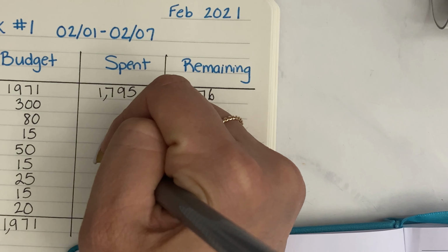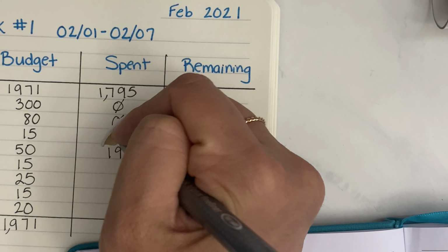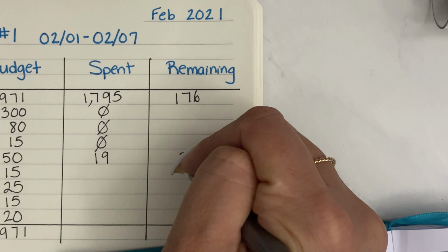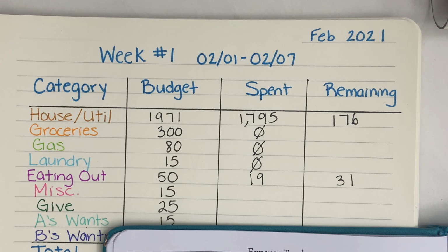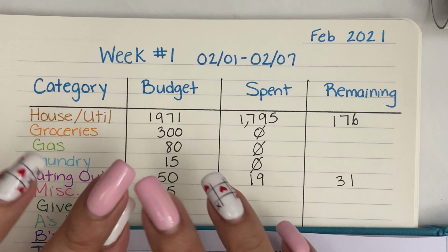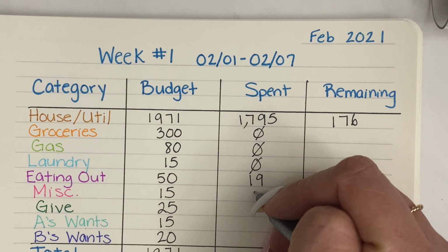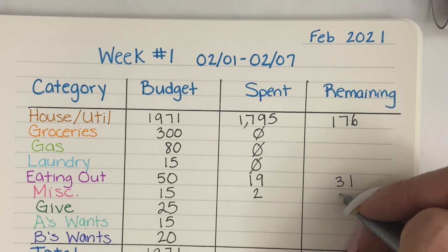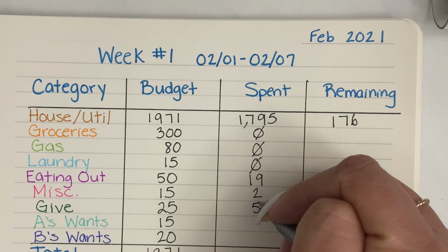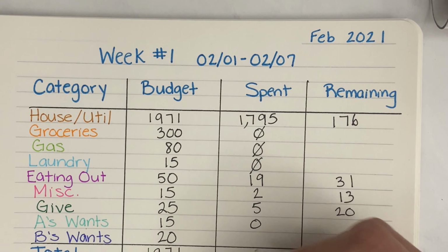Eating out, I spent $19. All these are zero. Zero, zero. Miscellaneous, I bought nail glue. I broke my nails. I broke both middle fingers on the side. Nail glue was $2. Miscellaneous, $2. 15 minus 2 is 13. Give was 5. So that's 20. Wants nothing, and I haven't spent anything either.